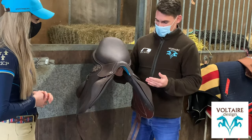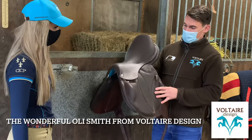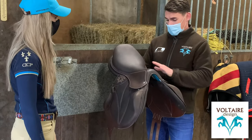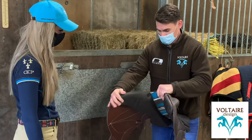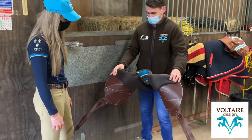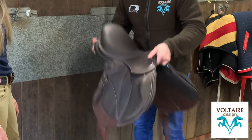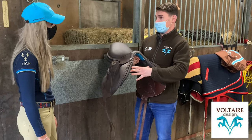So this is Voltaire Design's Lexington saddle. It's our monoflap saddle, super lightweight, designed to put you as close as possible to the horse and allow your horse Freddy as much freedom as possible. We have exceptionally short tree points to allow his shoulder as much freedom of movement under the saddle as possible. And we're going to fit it perfectly to him, allowing him to perform at his best.